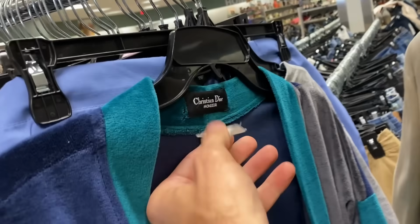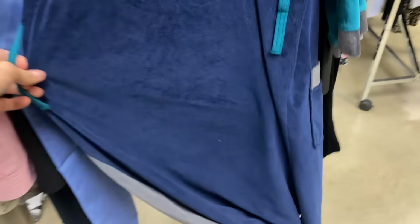I love the color scheme of this Christian Dior Monsieur robe, but it looks like it's missing the belt. We got double hooks here. Yep, I don't see it. Let's check the pockets just to see if we can get lucky. Maybe it's still in there. Okay, it's not in there.